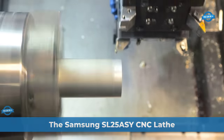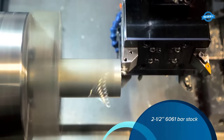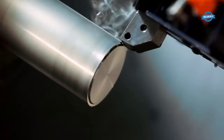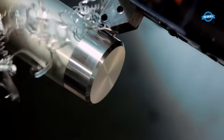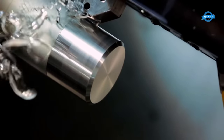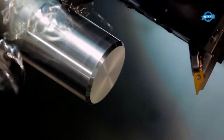The Samsung SL25ASY CNC Lathe is a versatile machining tool designed for precision turning and milling operations. In this case, we will explore how it works when dealing with a 2.5 6061 bar stock. The machining process begins with loading a 2.5 diameter 6061 aluminum bar stock into the lathe's chuck. The chuck securely holds the material in place, allowing for precise rotational movement.